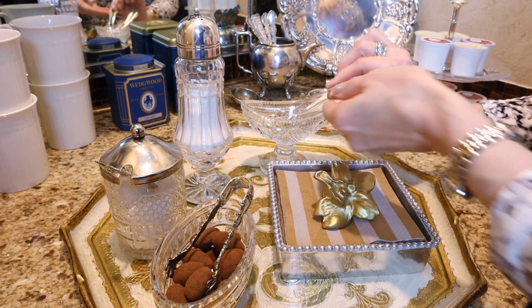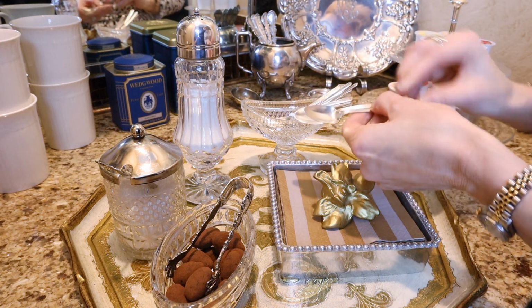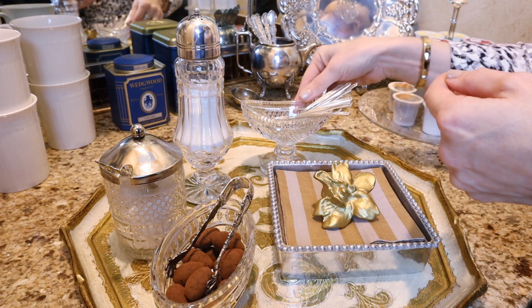And inside I've placed some hotel silver demi-tasse spoons. Those I found at St. Christopher's resale just the other day. 9 spoons for $7. What a deal.